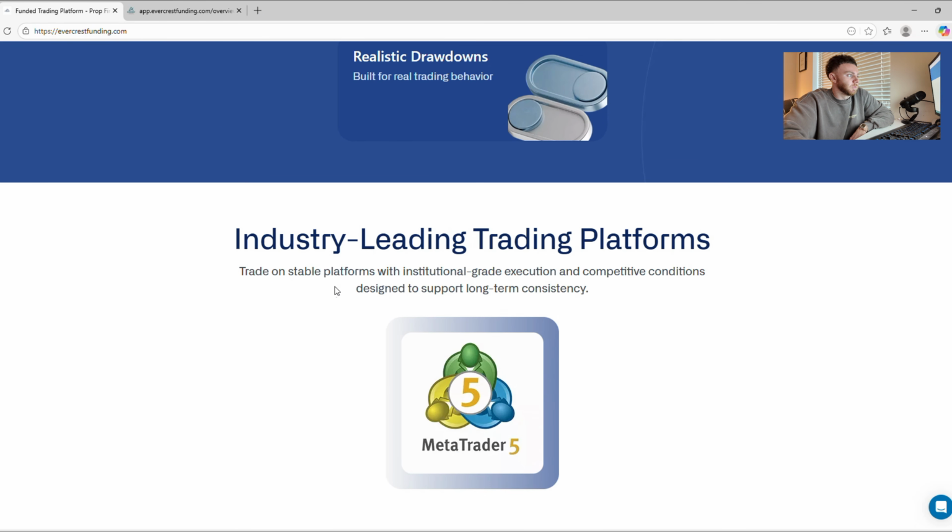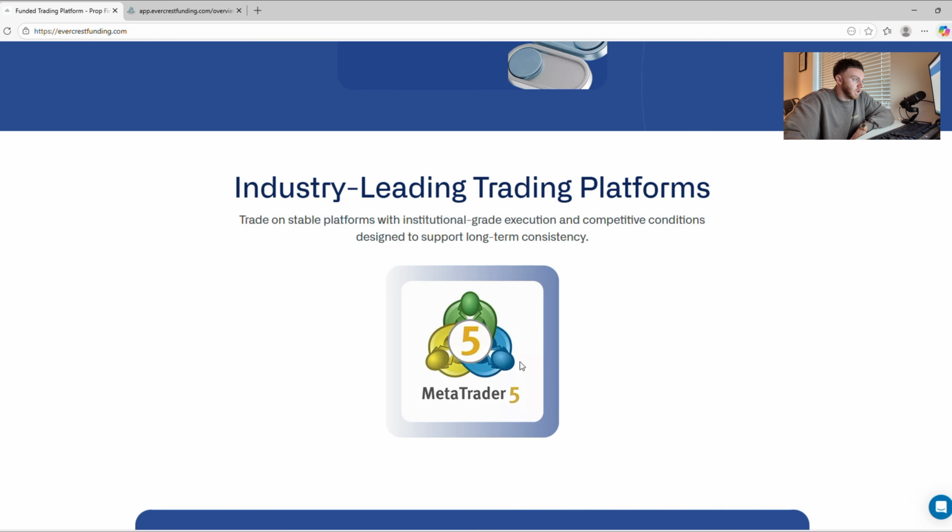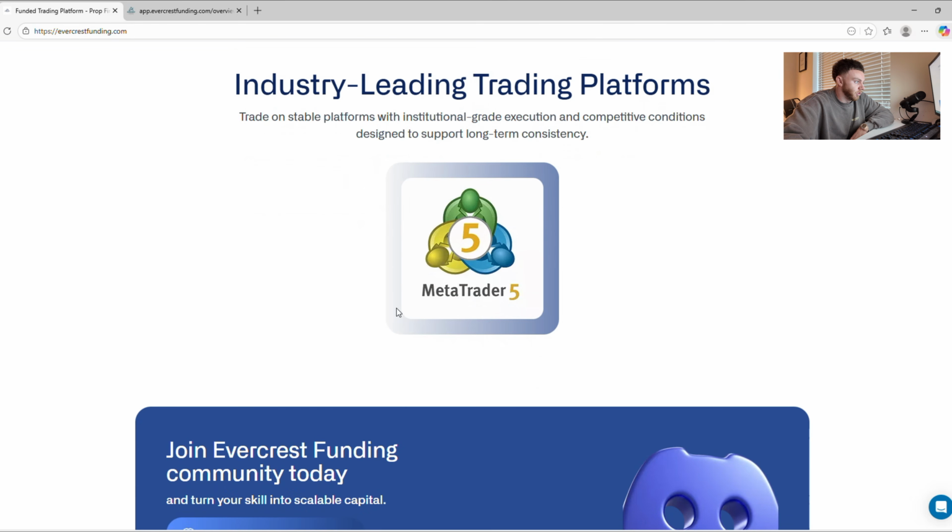Industry leading platforms, trade on stable platforms like MT5, because they do have their own MT5 license. This is why I chose to try Evercrest out. I don't like the firms who haven't got their own MT5 license. I think it shows a bit of unprofessionalism. You haven't really made the effort to come to market with a strong structure, and these guys have, so I thought I'd try them out.